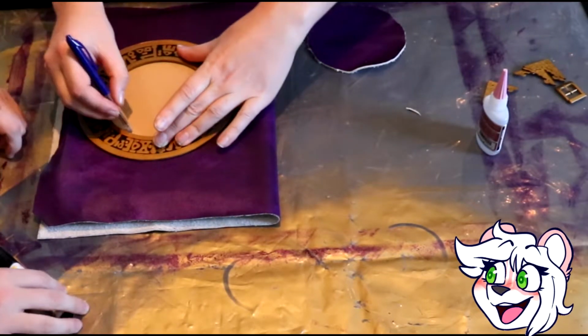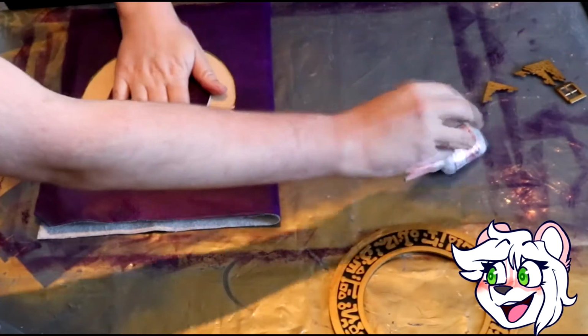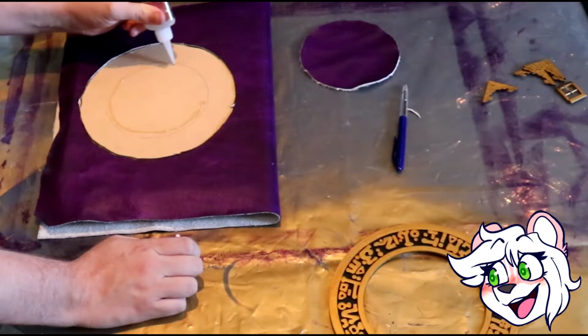Once the leather is in place, either slide the folder into a book press, if you have one, or just put something heavy over top of the folder to make sure the leather and glue dry nice, flat, and consistently.